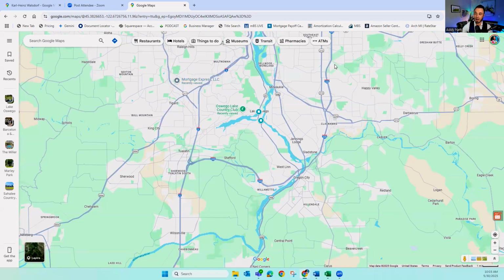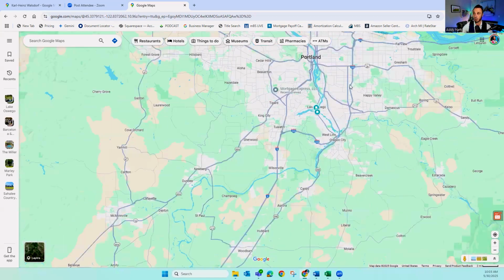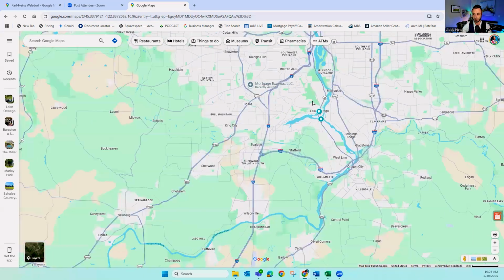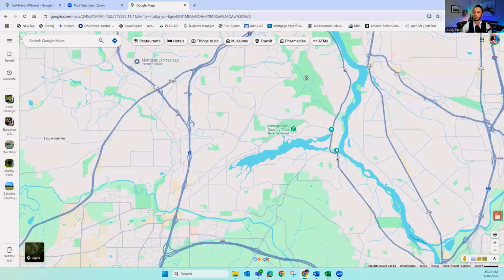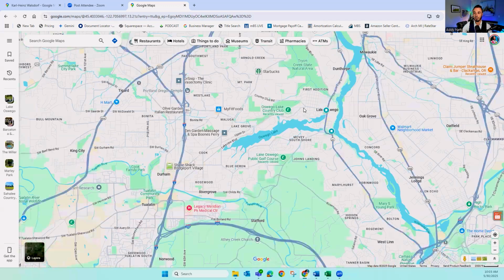Lastly, 205 on the far right side here, I'll zoom out again, is going to be your primary connector from the airport. So if you're landing for a flight and making your way back home, you're going to take 205 all the way down to West Linn and cut in that way. There are a couple different routes, but those are the primary three.